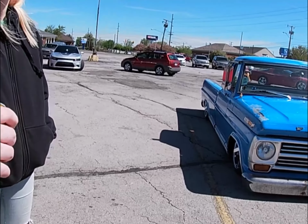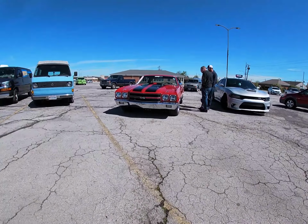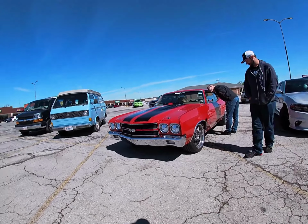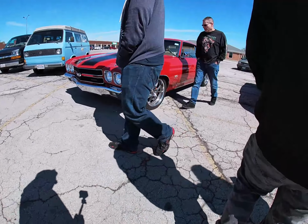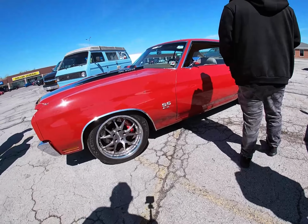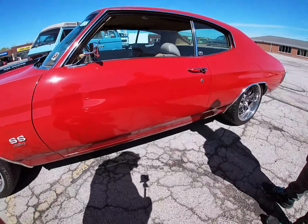Thing was popping. Jesus. I think his was like a ruby though. His was like a darker one. Yeah, I don't know. Oh my god. I don't think this is a true LS6. No. Oh, that's okay though. That's what I would do. Nice. It's nice.